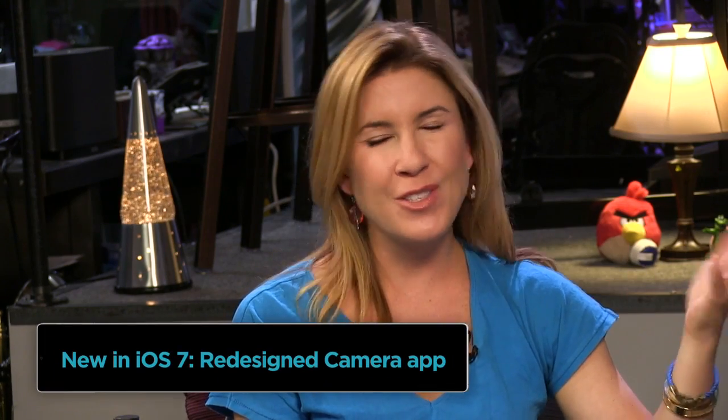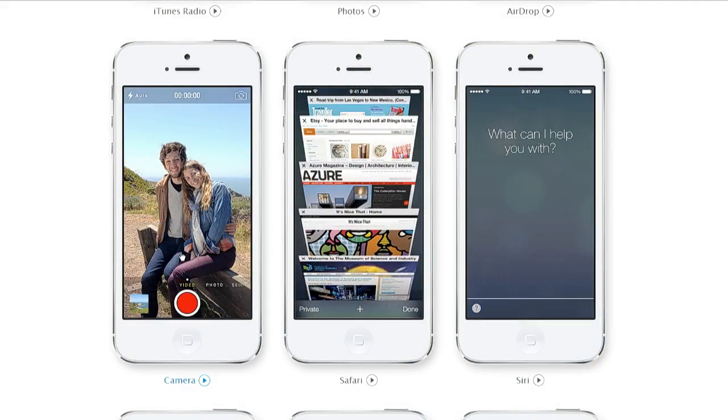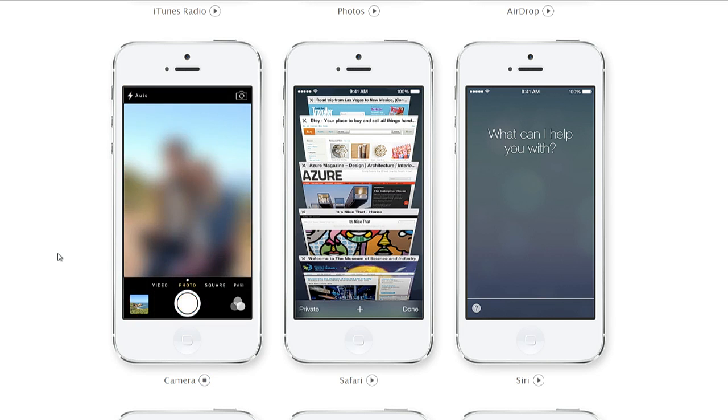I'm just saying your initial reaction being negative does not necessarily mean that that's what you have to live with in a few months. The camera app, for example, is quite nice. They've got built-in filters, which is sort of, I don't know, I have plenty of other camera apps that have their own filters, but you can easily take a photo within the camera app that is square. Instagram. They put Instagram in the camera app.